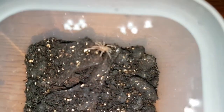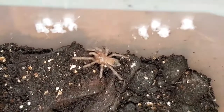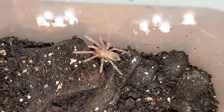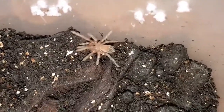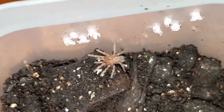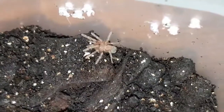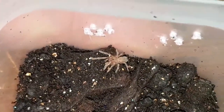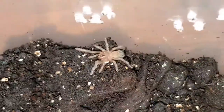So here we have, if I could get this camera to focus, the tiniest Lasiodora parahybana I think I have ever seen. Now this is the salmon pink bird-eating tarantula, is the more common name. This beautiful little sling could grow into a 6, 7, possibly 8 inch beauty. So watching this wee one grow is going to be amazing. And there's my finger, just to give you some idea of just how small and teeny tiny this sling is.